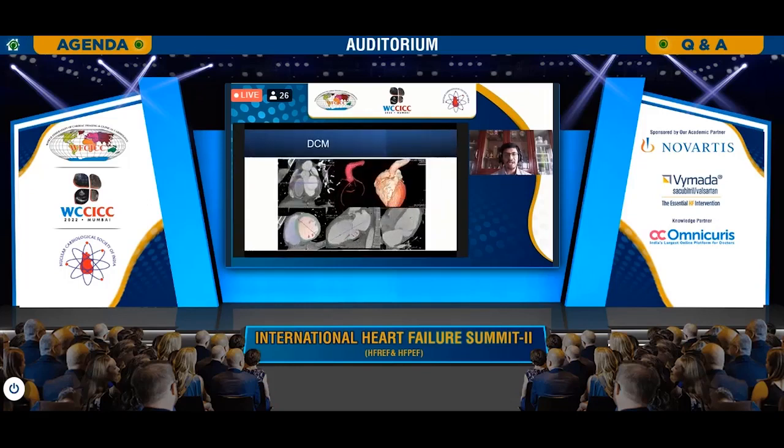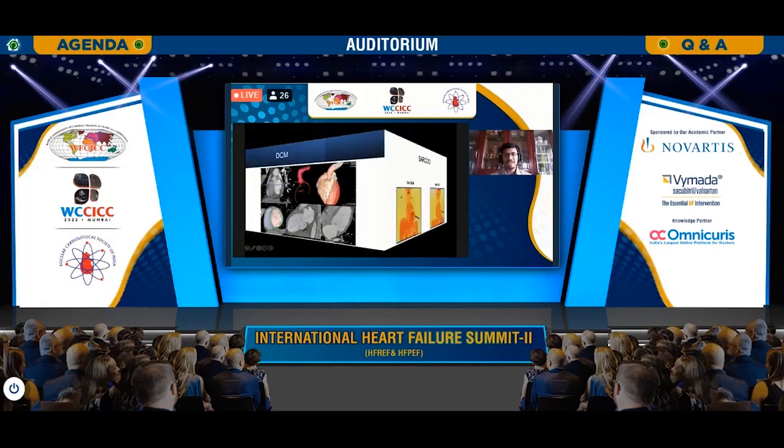Dilated cardiomyopathy, again, we have seen is very well seen on echo, and you can do the same on CT. The left atrium and the LV geometry can be easily assessed and measured. But what is important is that an underlying severe coronary artery disease can be evaluated at the same sitting.